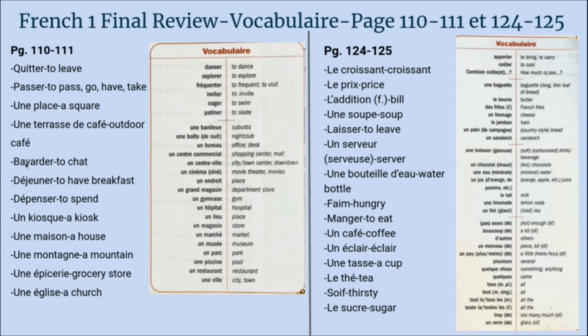Another verb is bavarder, to chat. And déjeuner. Petit déjeuner would be breakfast, déjeuner would be lunch, but déjeuner could also be used as breakfast. In the textbook, it's using déjeuner as a verb, as in il déjeune, and it conjugates as an ER verb because it's like they're going to lunch or they're having lunch. It's like this action. And then dépenser is to spend.